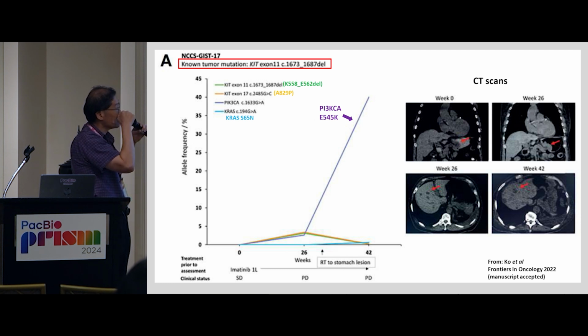But the interesting thing in this case is that you even get the oncogenic PI3K kinase mutation. This is a very well-known E545K. It's a very pathogenic variant, and we are able to detect it at week 26.